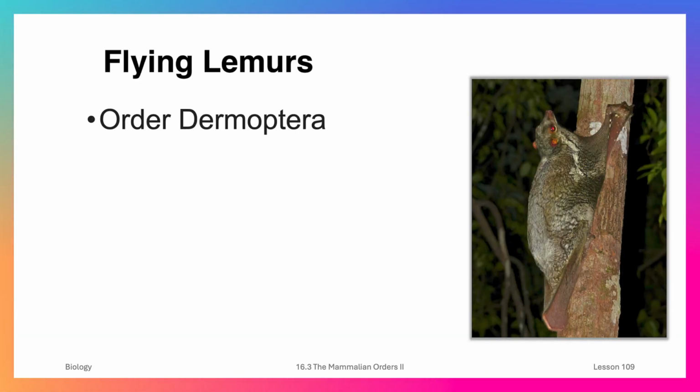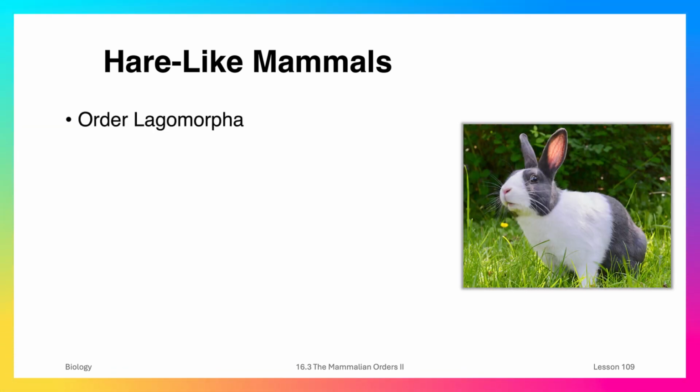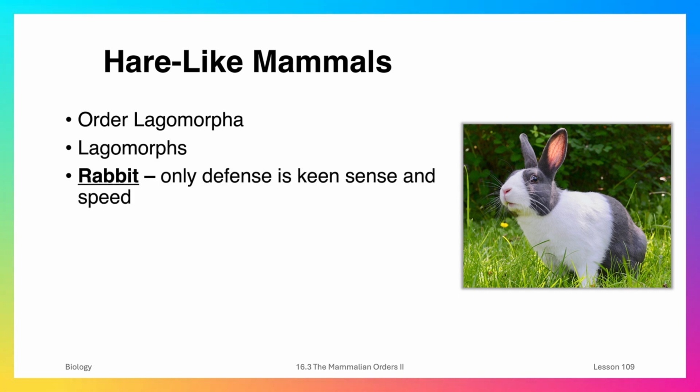The flying lemurs, the order is Dermoptera. These are nocturnal animals that glide. And then there are the hare-like animals, hare being H-A-R-E, like rabbits. These are the Lagomorpha. The rabbits are also called lagomorphs. The rabbit's the one we know the best, and its only defense is its keen senses and its speed. And actually the rabbit is not particularly fast, but one of the things that rabbits are good at is changing direction. And you'll see when a wolf or coyote is chasing a rabbit, the rabbit zigzags back and forth. It's very hard for the predator to make those changes.